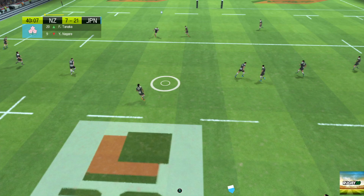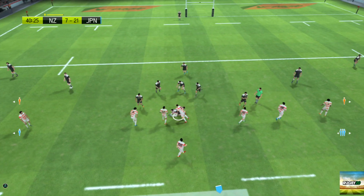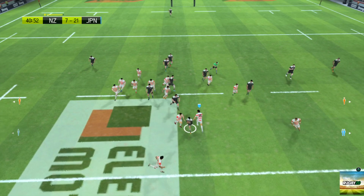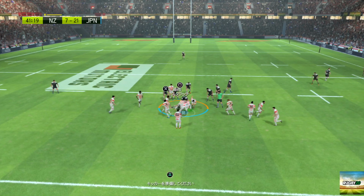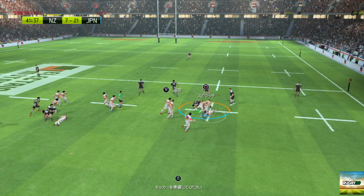And the kick-off to mark the start of the second half. Oh, look at the energy, the dynamism of it all. Really sharp thinking for that pass. They've recovered it. He caught that kick ahead well. Ball still in their possession. They're going to work hard for the ball.